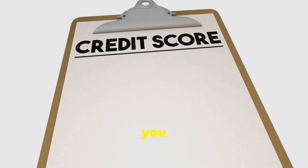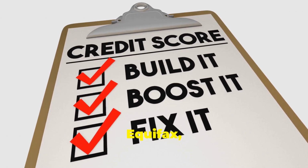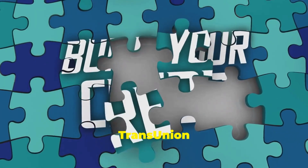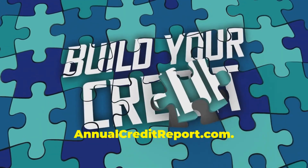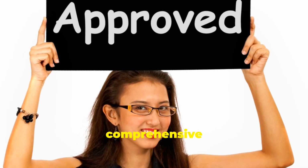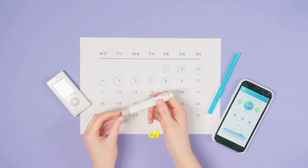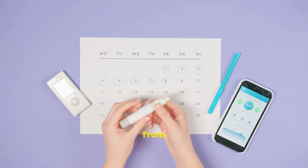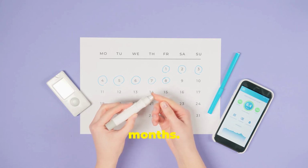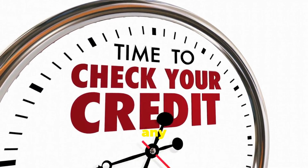The good news is you can get a free credit report from each of the 3 major credit bureaus, Equifax, Experian, and TransUnion, once a year at annualcreditreport.com. That's right, once a year you can get a comprehensive look at your credit history without spending a dime. Take advantage of this free resource and request a report from one bureau every 4 months. This way, you're essentially monitoring your credit throughout the year and catching any potential issues early on.